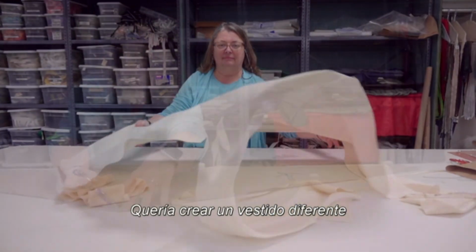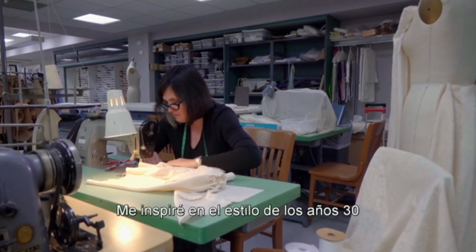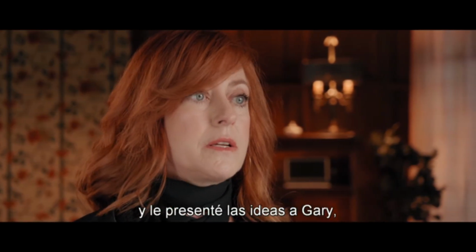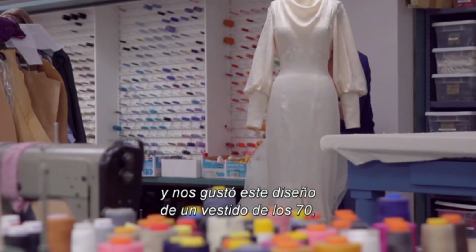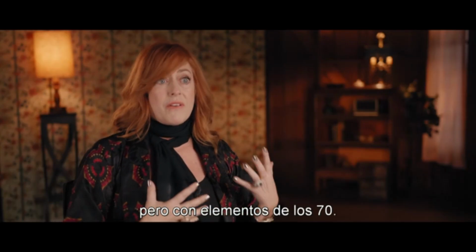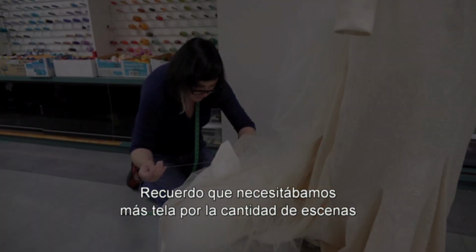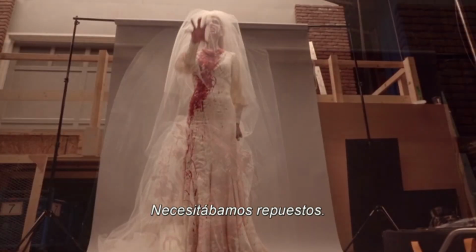I really wanted to present a dress that was different from anything else we've seen in the Conjuring universe. So I got very inspired by 1930s styles and presented sort of those ideas to Gary. And we actually really liked this picture too from a 1970s dress. So it was a very true feeling from the 1930s, but sort of these elements that felt 70s. The fabric was vintage, and I remember we needed more of it because of all the scenes and all the blood that gets spattered on it, so we needed some spares.